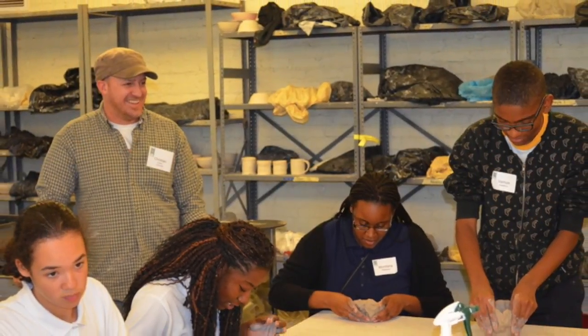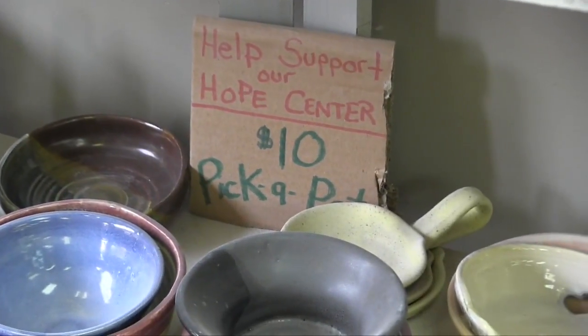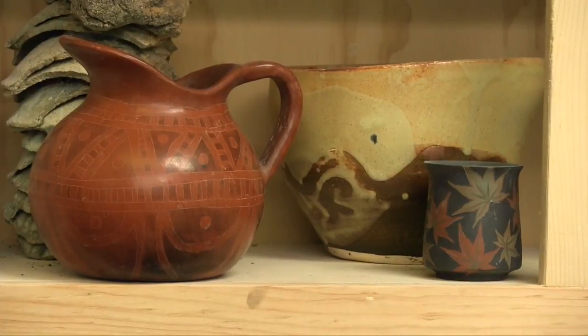It's a good confidence builder for kids. The kids make a big turnaround. And even for adults, it's a confidence booster to be able to make something from start to finish like that, from materials from the earth that you're able to use into a functional object, a utilitarian.